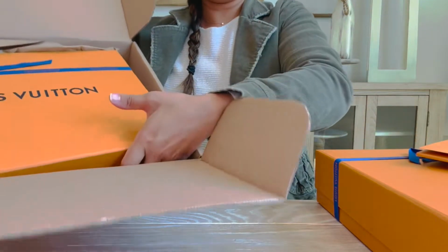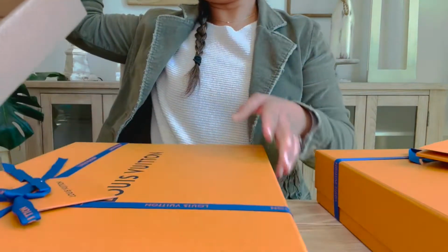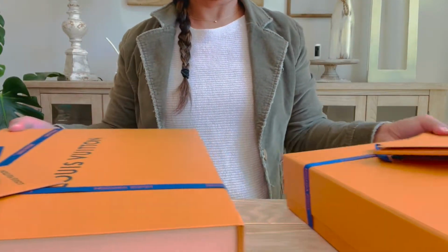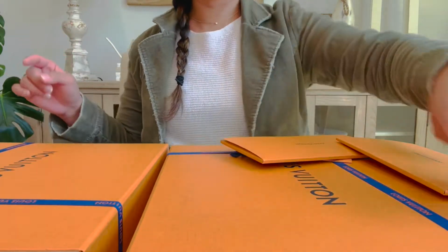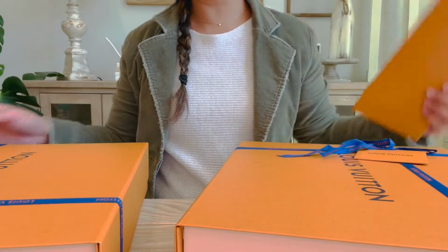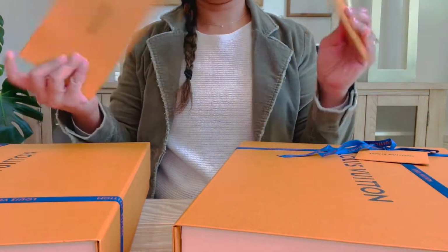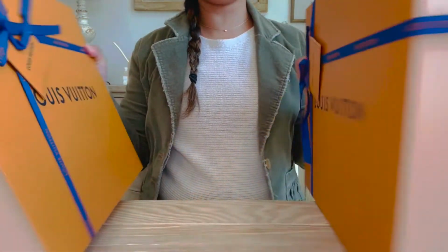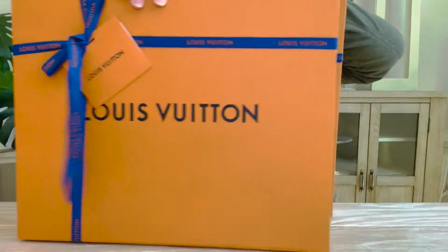So what do you think, guys? Why do I have two same boxes? What do you think happened? Pause it and comment down below what you think happened here. I got two identical boxes right here.